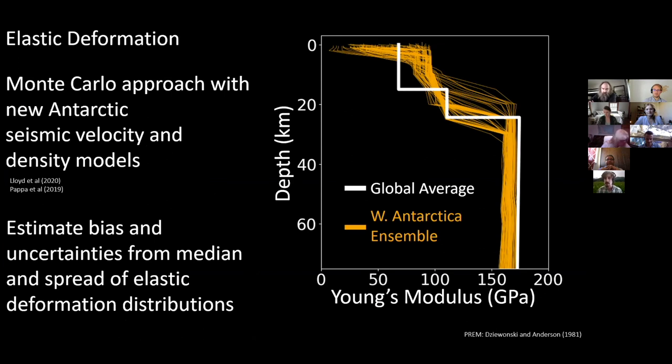And so to describe both of these things, we take new 3D seismic velocity models of the crust and upper mantle, along with 3D density models, and sample them to create an ensemble of one-dimensional profiles. So then we can take each of these 1D planet Antarcticas, basically, and model the deformation using each of these, and get a distribution of elastic uplift rates, and then get our uncertainties from those distributions.